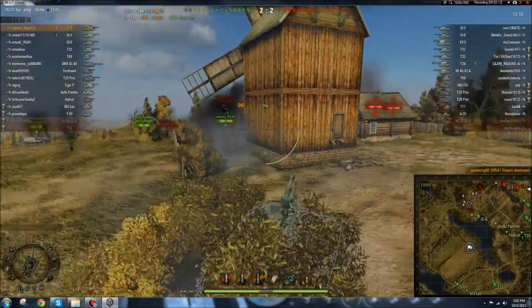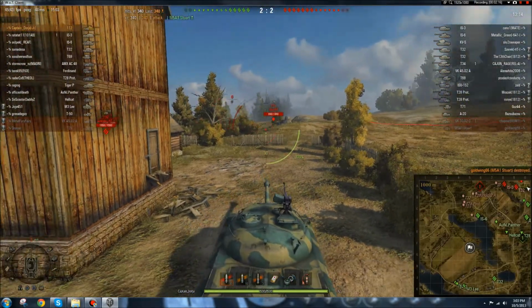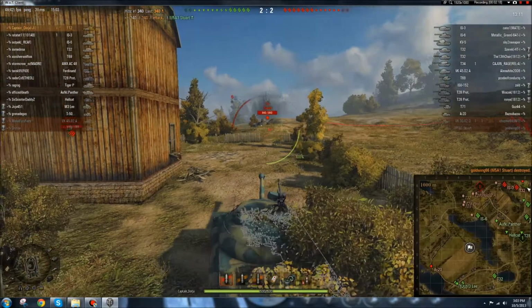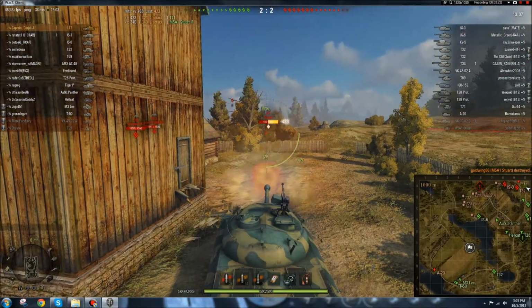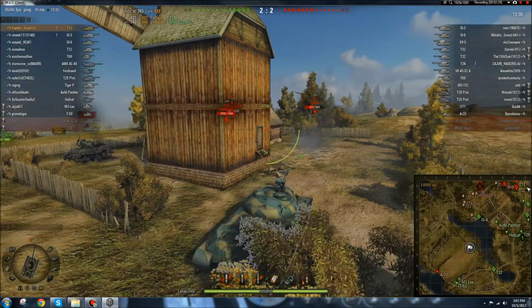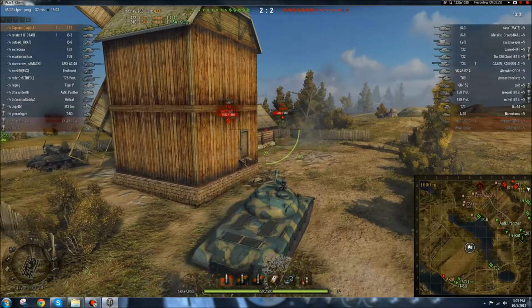So I'm trying to get rid of this M5 Stewart as quickly as possible, and we knock him out. And now the T-71 has made his appearance. So we're going to try and get these scouts out of the way. Put a big hit into the T-71, do about 50% of his health, just over. So he's probably not going to want to stick around.